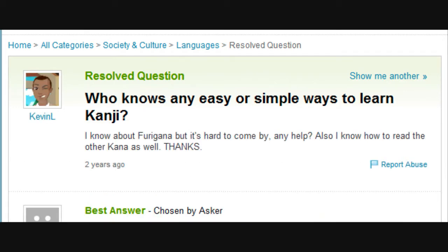It is recording. What the fuck? It's not recording. Now it's recording.